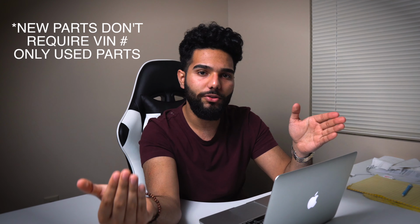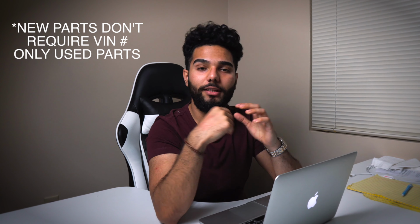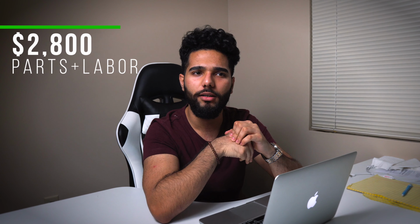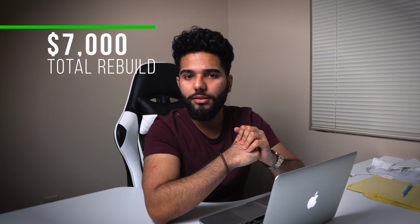Once you fix it, you take it to the inspection place, and you give them the paperwork with all the invoices. Then they inspect the car, and they inspect the invoices. Once everything matches up properly, they brand the car as rebuilt, and then it's officially road legal. In terms of the parts themselves and the labor included, I spent another close to $3,000, around $2,800 to be exact. I would say the car ended up costing me $7,000 total.